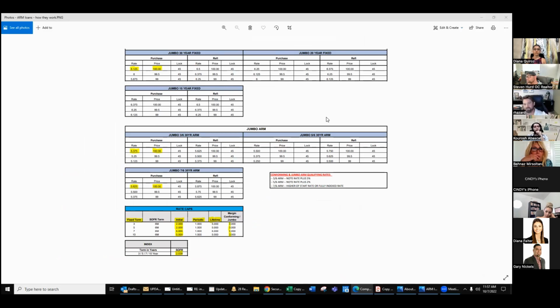Short-term money is expensive. Plain and simple. And there's less money on the secondary market that is buying 3-year, 5-year, and 7-year ARM debt right now. They're going, I can buy 10-year treasury debt, the safest debt in the world, and make almost 4%. Or I can lend it out on an ARM and make 5.5%, and it's tied to real estate, and it's more risky. And there's less buyers of that type of money.